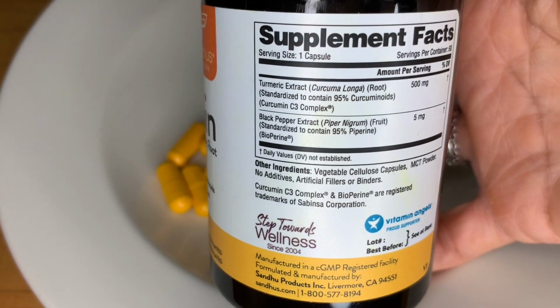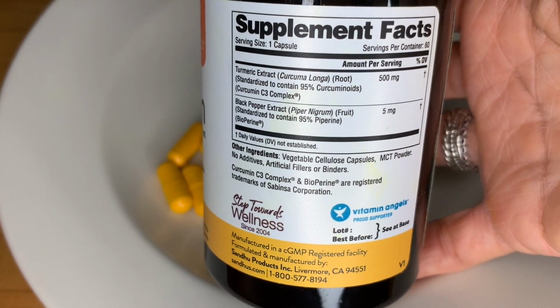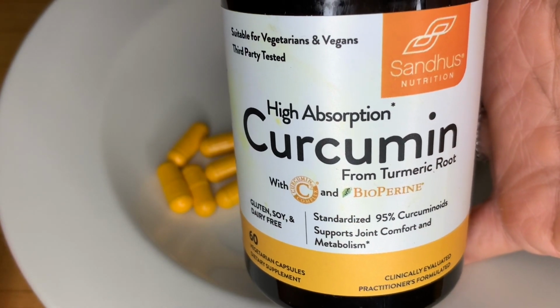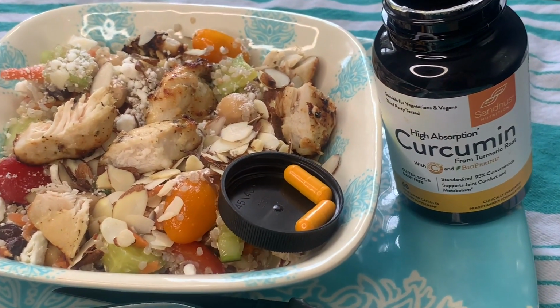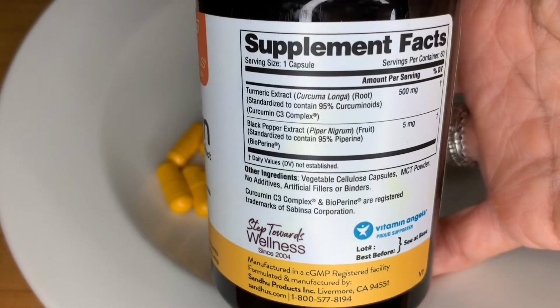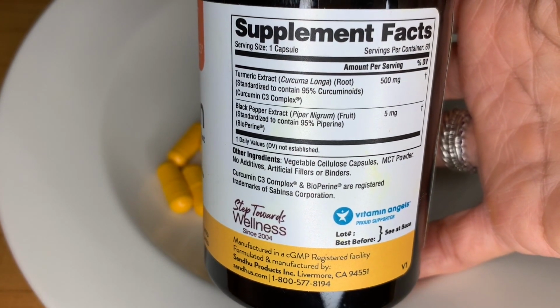It's never too late to improve your health and wellness. This supplement by Sandhu really has impressed me in 3 ways. 1, it has curcumin C3 complex and a natural extract obtained from the black pepper fruit, and this really boosts the absorption rates. The second is that it's third-party tested. The labs are not affiliated with the manufacturer, so it's not biased. And third, there are no additives and artificial fillers or binders.